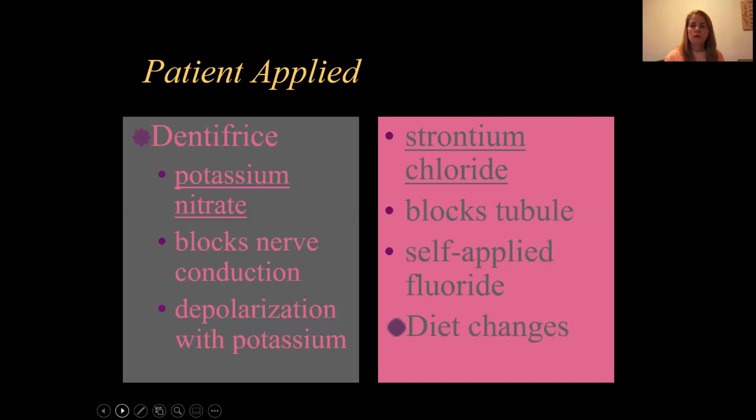Once we determine that it is dentinal hypersensitivity, patients can be using sensitivity toothpaste on a regular basis indefinitely. Like for me, I use sensitive toothpaste all the time. If I go away from it, my teeth become sensitive. If I go back to it, my teeth are not sensitive. I get regular x-rays and regular examinations and know that there's not an underlying problem that is masking.